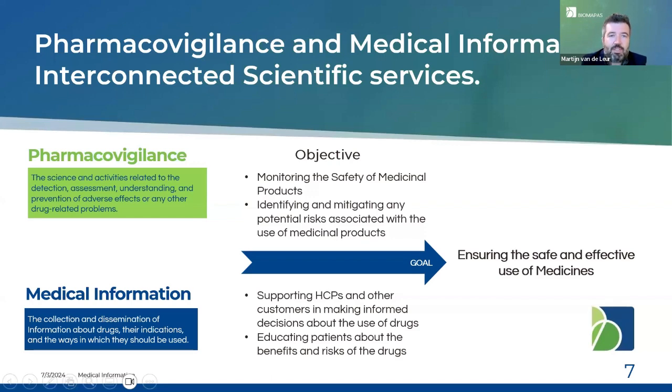But let me tell you a little bit, just as a very high level introduction. What is pharmacovigilance? That's, of course, the definition you see there: the science related to the whole detection, assessment, understanding of adverse effects and other related drug problems.